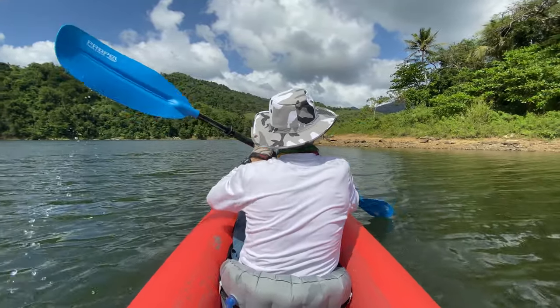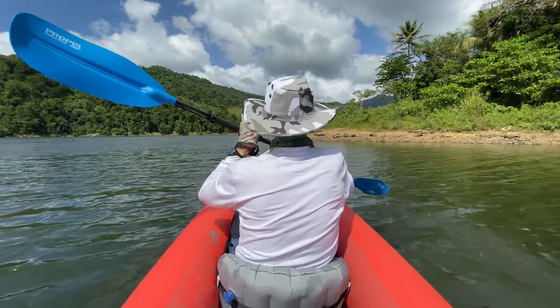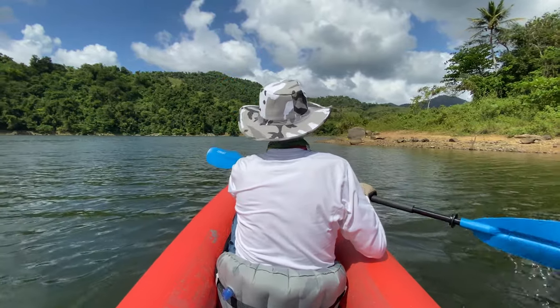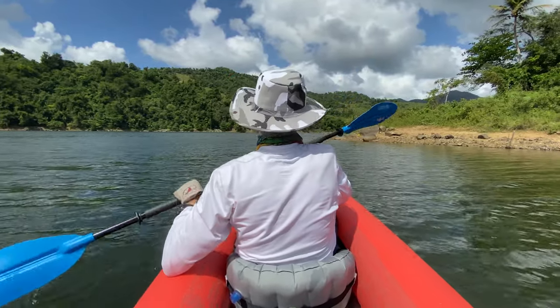And it's a really cute little lake. Well, it's not even little, it's kind of neat. Wonderful flat water. It's a little breezy.